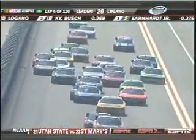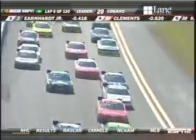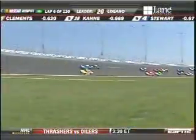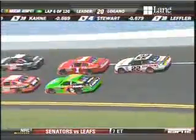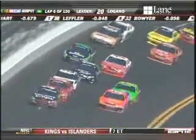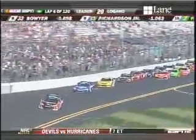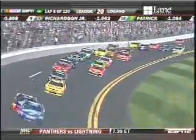That was Jeremy Clements that was right in front of him there, and here we are again, 3 and 4 wide. Danica doing a great job staying up in this lead group. See her right behind Jeremy Clements. On the high side, you see the 3 cars there. That's Casey Kane right in that mix, along with Landon Castle, and then the 22 of Brad Keselowski.